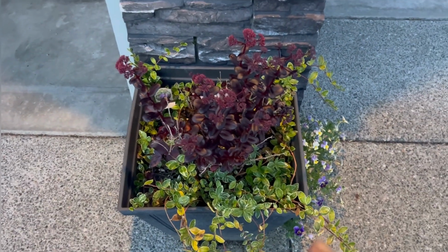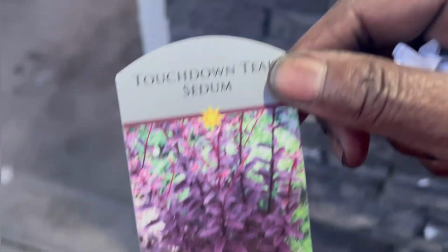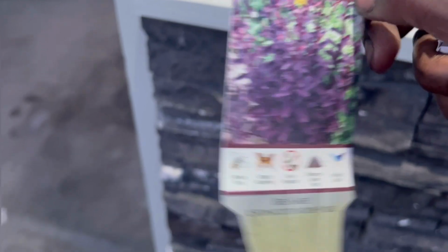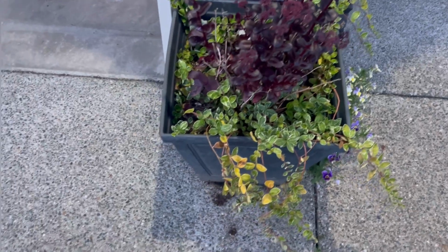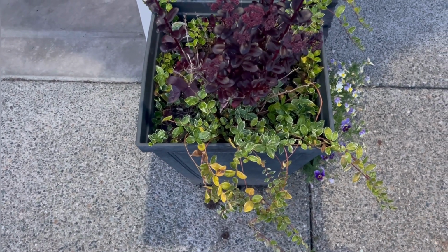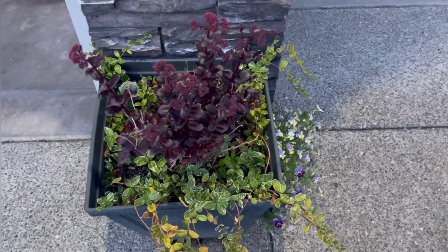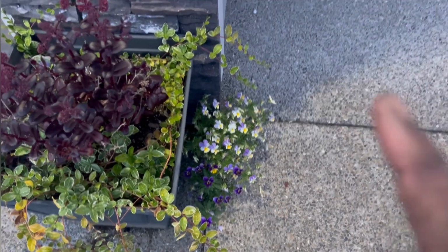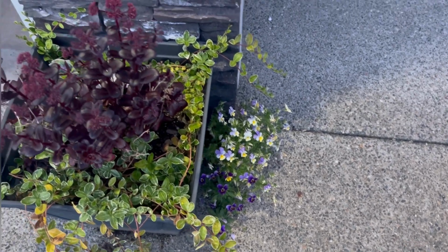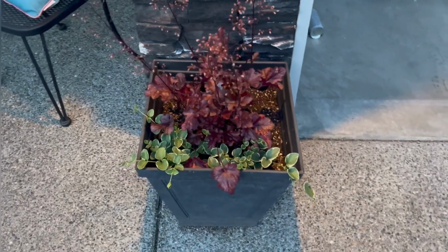This one also has survived over a year and is growing. And this is called a Touchdown Teak Sedum. Beautiful, absolutely beautiful. And look how the, I call them edgers, but there's another word for them. Ground cover. So, some people call them ground cover. I have them growing out on the sides of my planters. This pansy is growing in the rocks, and I just didn't have the heart to pull it up. So yeah, I'm gonna leave it there. And then of course, over here, I have the same plant with the ground cover.